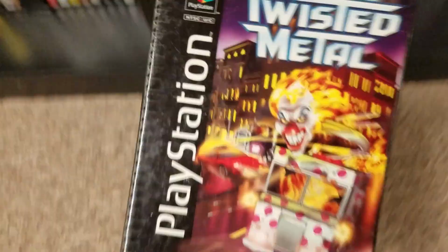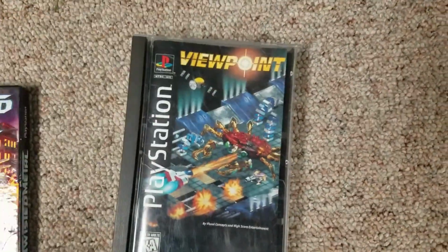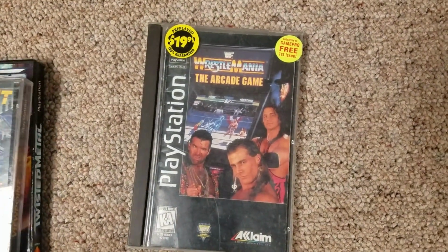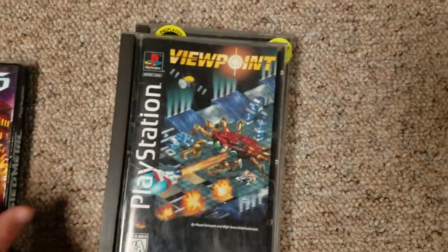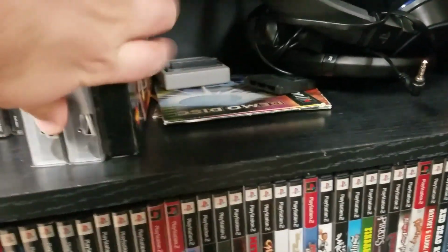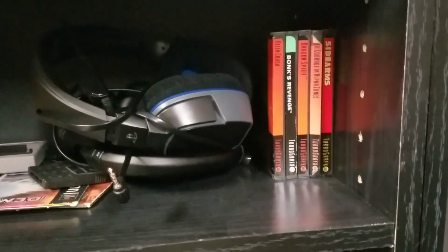Let's pull them out. Actually, let's just go down to the floor. We got Twisted Metal, one of my favorite series. Viewpoint, an interesting little shooter. And then WrestleMania, the arcade game that I got for $20 back in the day. Those are there just because they don't really fit anywhere else. And then we've got my Game Shark, some demo discs, some headsets, and then my very tiny TurboGrafx 16 collection.